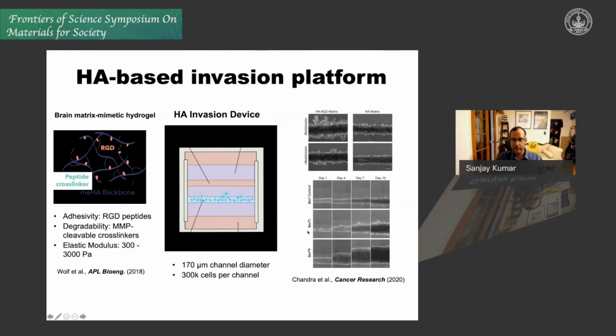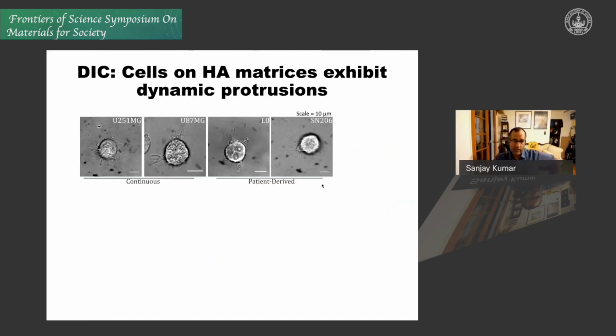And you can see that the resistant tumors aggressively invade the hyaluronic acid matrices, much more so than the sensitive tumors do. And this is exactly what is observed clinically. So what I'd like to spend a few minutes talking about are our efforts to understand fundamental aspects of how tumor cells engage hyaluronic acid matrices.